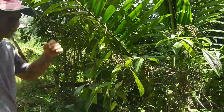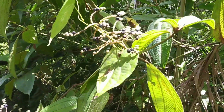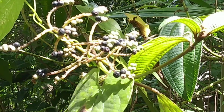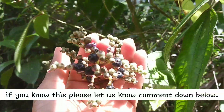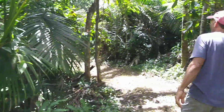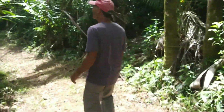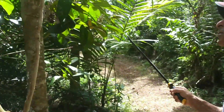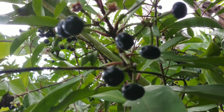These grow wild here. We found it in one of the parks. They had it labeled and said that they're edible, but we haven't really tried. There's another one here. These are all the same species, but they're similar but a little bit different. Some of the fruits are bigger than others. One of these days we're going to try to eat it.